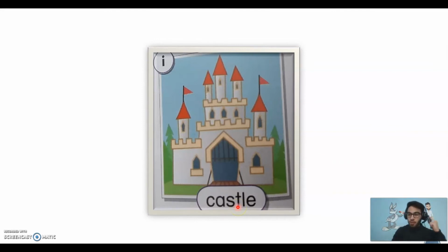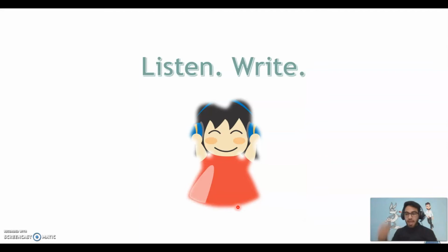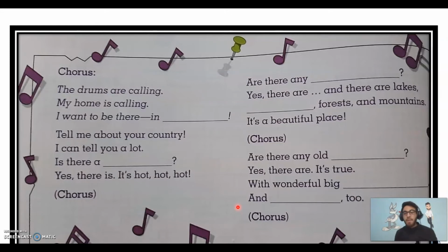Now we are going to start with the listening. Listen and write. Open your book to page 50. We are about to start this activity. We are going to remember all the vocabulary that we learned just a couple of seconds ago. So, get ready. Pay close attention. Then, write in the blanks as you listen to me, okay? Pay close attention. Let's go.